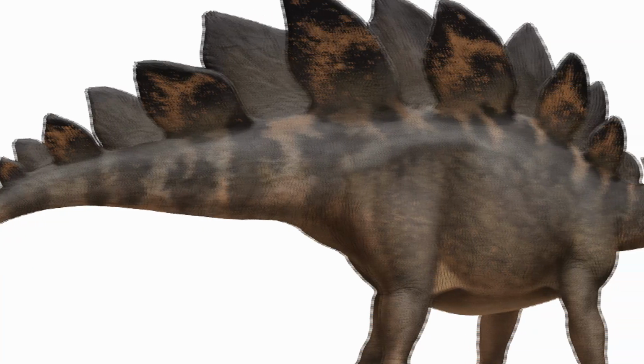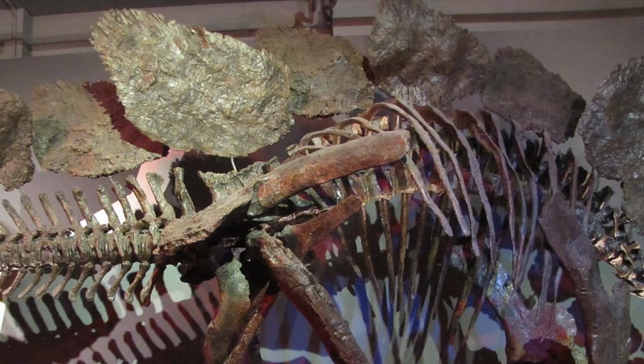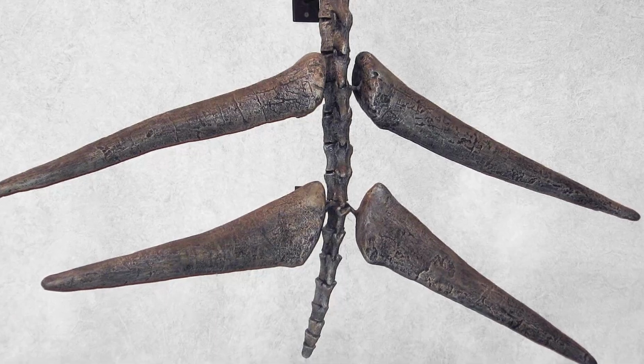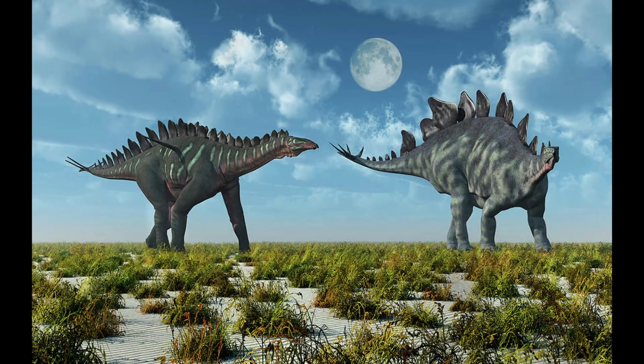Stegosaurus lived between 155 and 145 million years ago. Its name literally translates to roof lizard after the rows of tall plates along its back. However, the presence of its tail spikes, called thagomizers, really solidifies the popularity of the dinosaur. Its family, Stegosauridae, contains many members with pretty similar osteoderm development, such as Kentrosaurus or Miragaia.